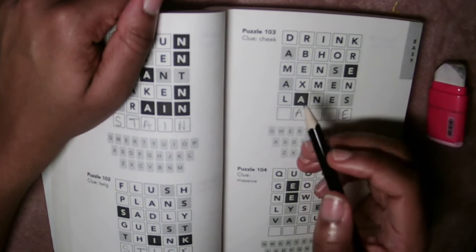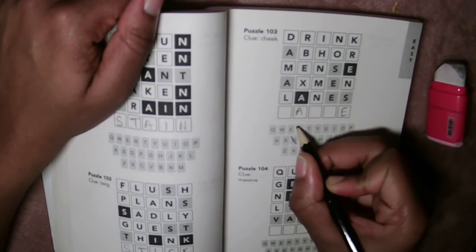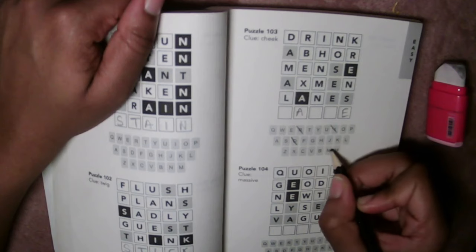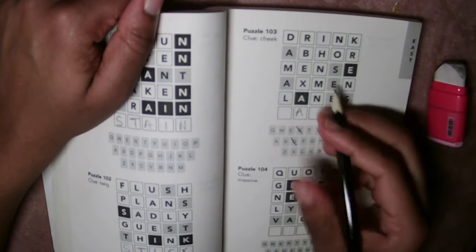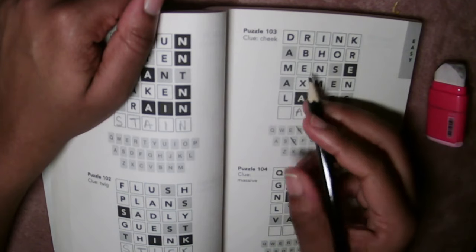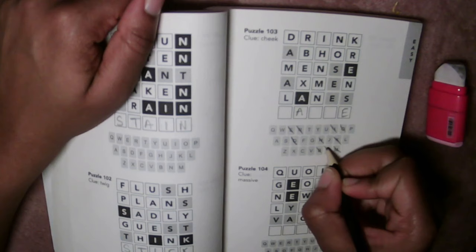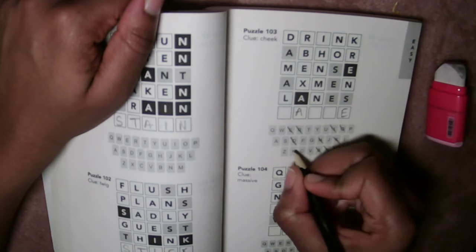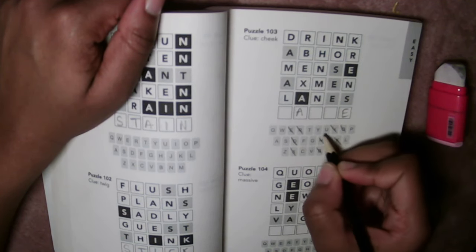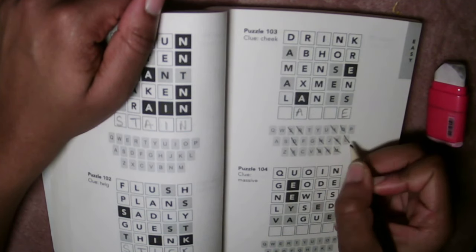So I'm going to get rid of some of the letters. So we can get rid of a D, R, I, N, K, B, H, O, M, E, X, and L.